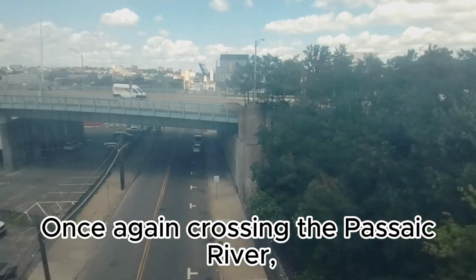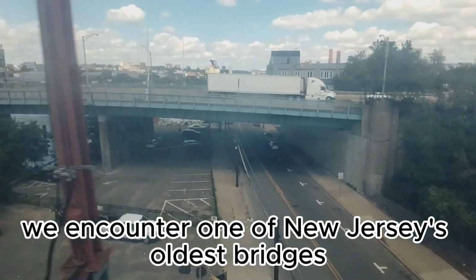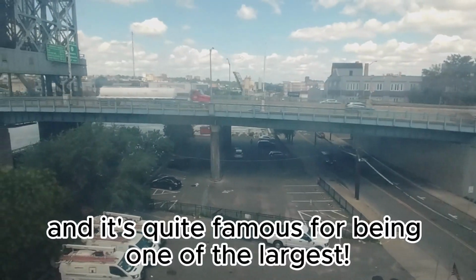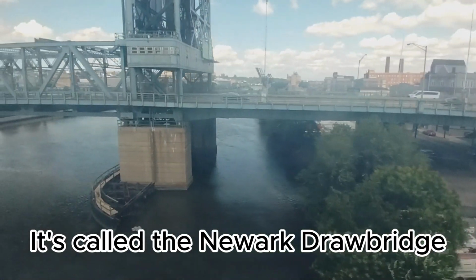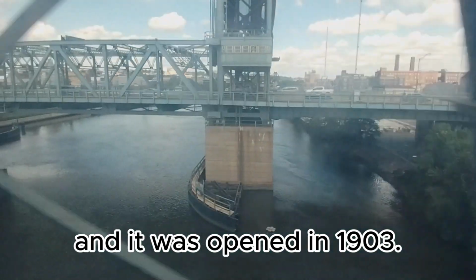Once again crossing the Passaic River, we encounter one of New Jersey's oldest bridges, and it's quite famous for being one of the largest. It's called the Newark Drawbridge, and it was opened in 1903.